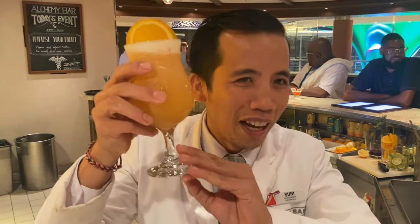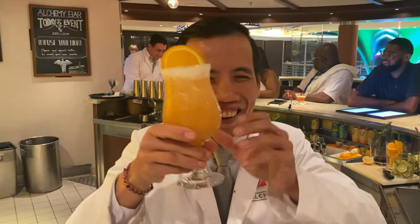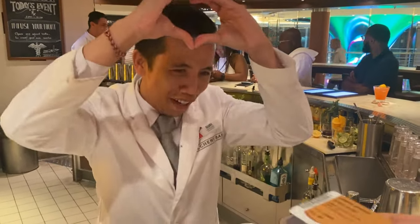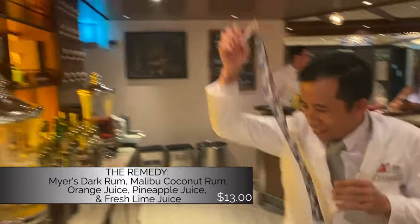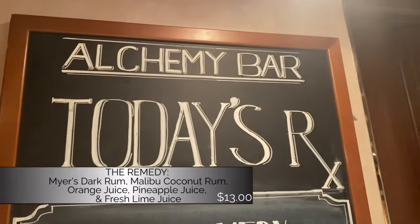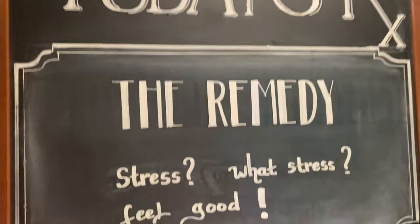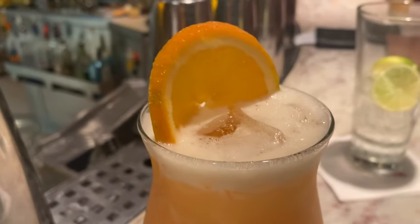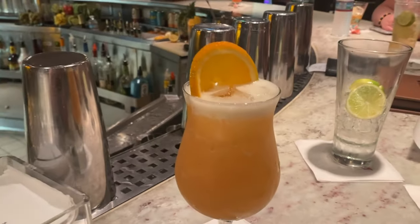What is that called, Sydney? The remedy in fancy glass. Okay, the remedy. Yes, here you go, sweetheart. That is the Alchemy's special of the day, the remedy.